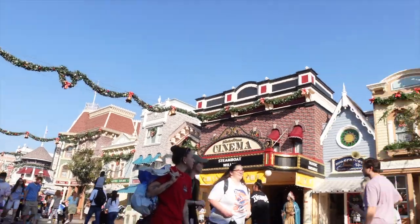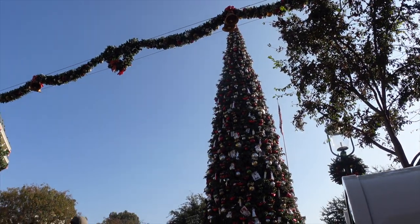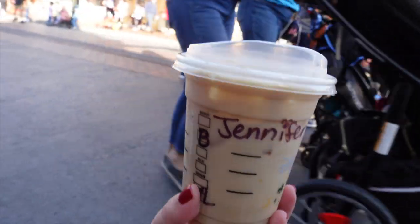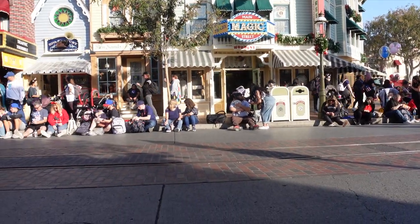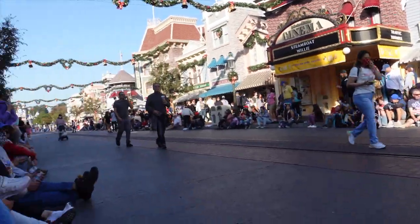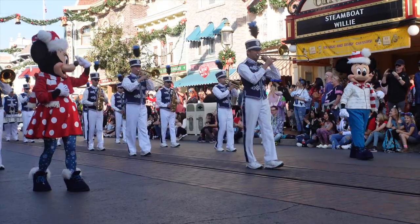All right, well, at least while we're waiting for the parade, we have a really good view of the tree. It feels so festive, so excited. Jenny has come bearing gifts. This will really help the time go by. Nice coffee. All right, this is 20 minutes before showtime. This is the crowd level. Right now the Disneyland band is coming, so we're getting like a little pre-show to the parade. Exciting.